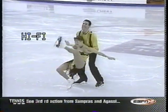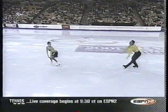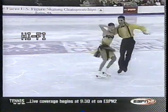Nice fast dance spin, well-centered. Kimberly is 19 years of age from Santa Rosa, California. Robert is 23 from Cincinnati. Both are students. Kimberly goes to Columbia. Robert is in law school.